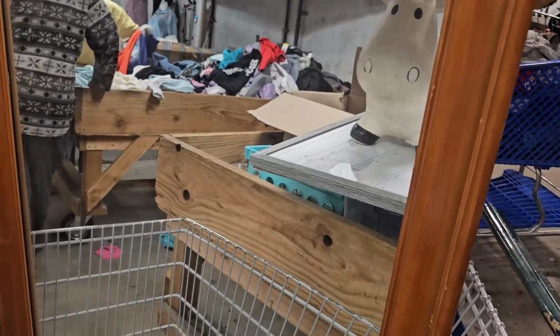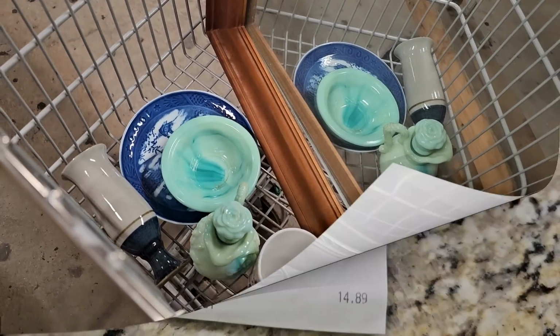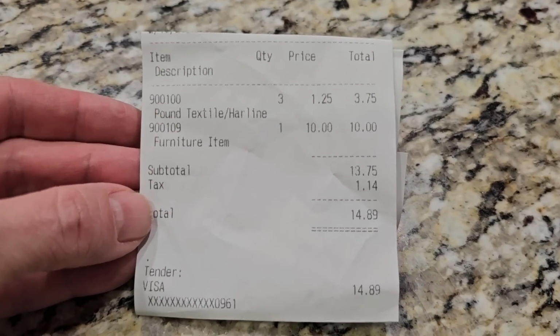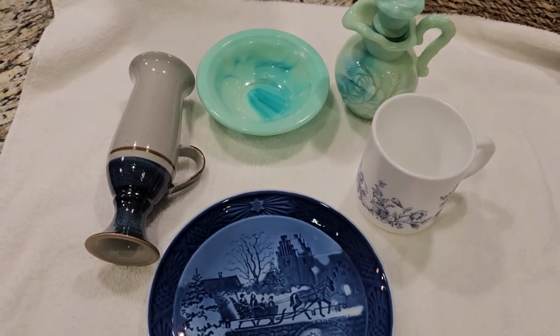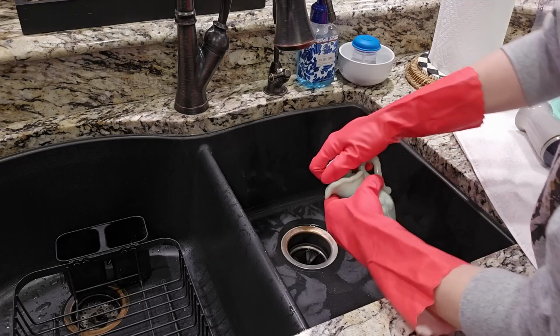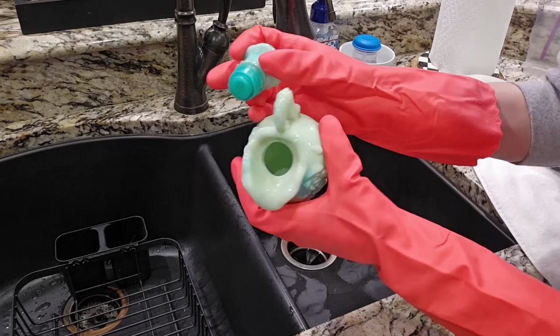And here's a little sneak peek of my basket, everything I bought and how much it cost me. You pay by the pound for glasswares, so that came out to $3.75. And then the mirror was $10. After tax, I spent $14.89. Let's go home, wash this up, and let me show you some of my styling ideas for my Goodwill Bins finds.